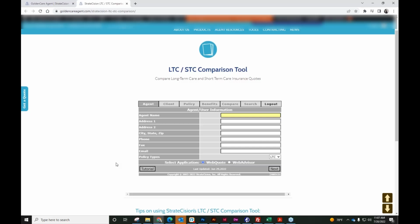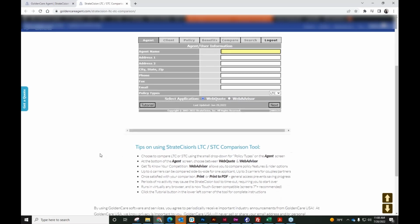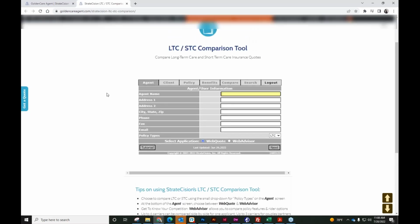So once you're in, this is actually the tool itself. There are a couple tips down below. I may be covering much of this just during this demo itself, but it does start on the agent screen. So I'm going to go ahead and start filling things in. As you can see, you can be as detailed or as vague as you'd like, but the very minimum that you would need to progress through the tool is the agent name.